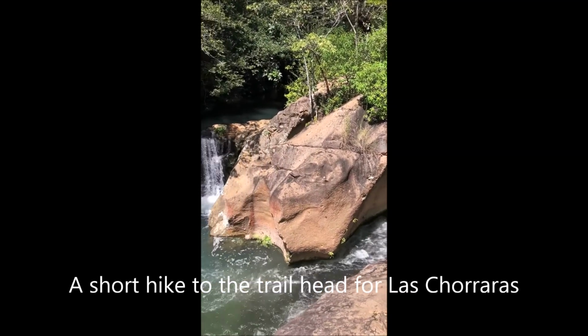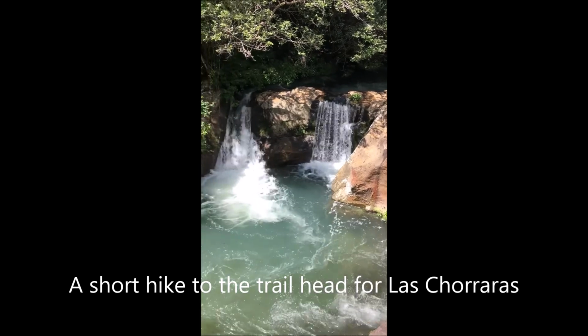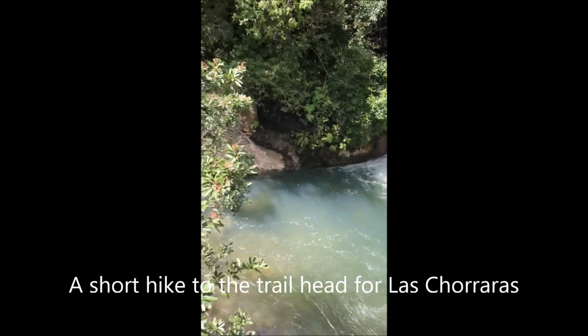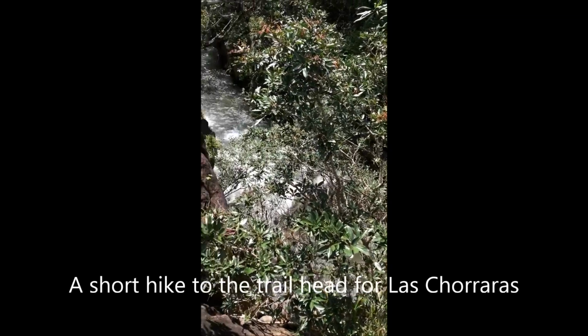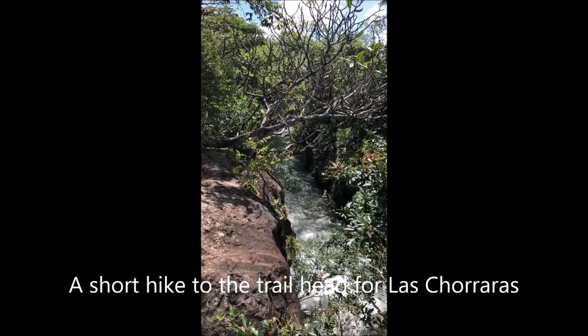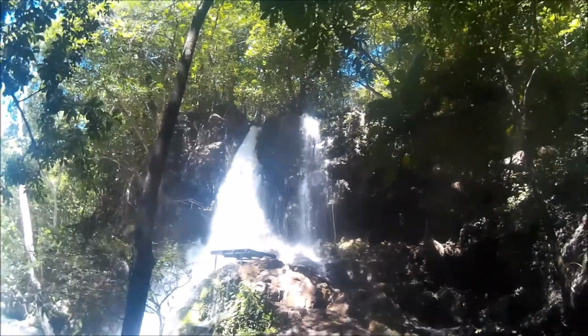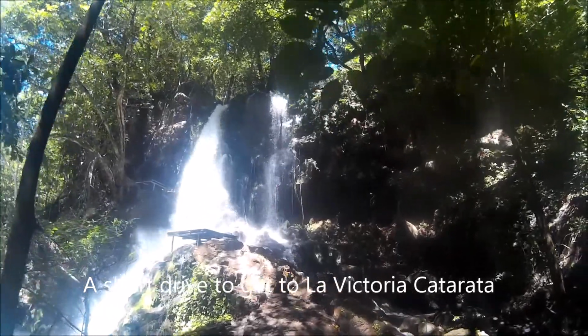This is also a hike that's fairly accessible straight from the hotel. You can walk to the trailhead, Las Chorreras. It's a waterfalls. The hike down to the waterfalls from the main road is a little bit rough. It's not particularly beautiful. It's muddy in some places.